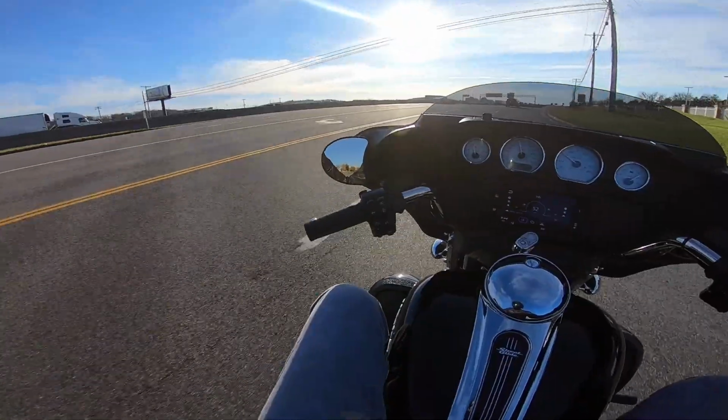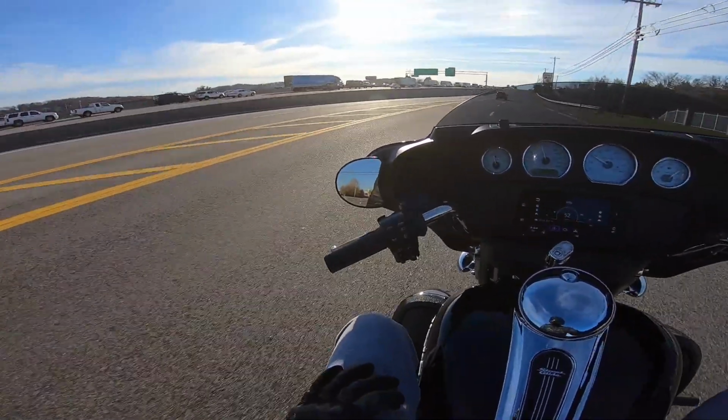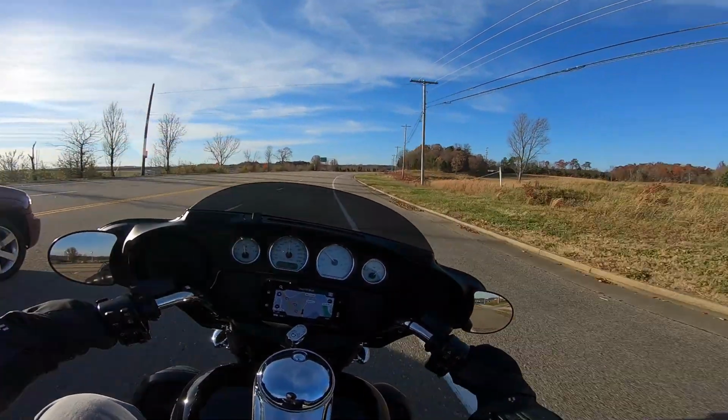That's the interstate, so I'm on the road beside the interstate. It's breaking up a little bit, but so we're going the back way to Bootlegger. We'll be getting off this road in just a little bit.